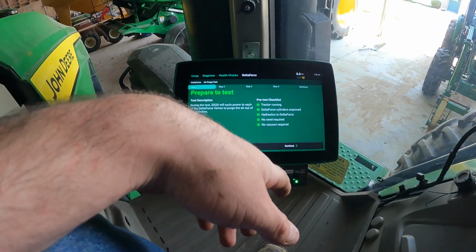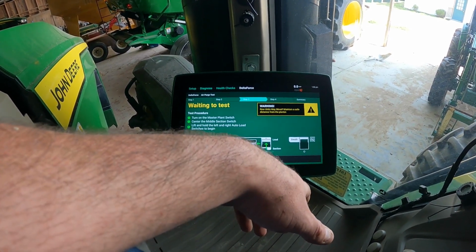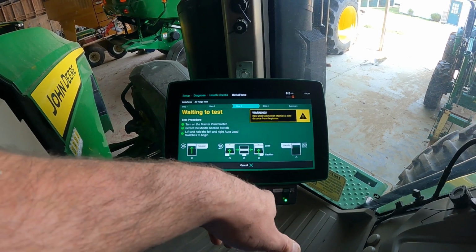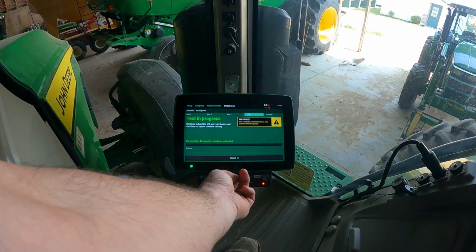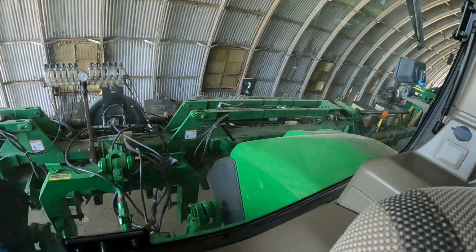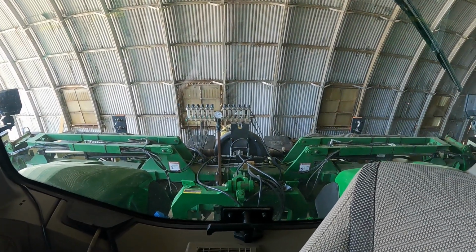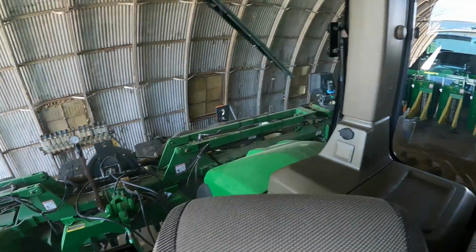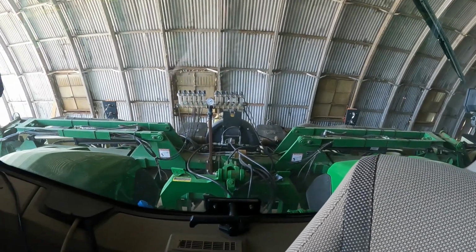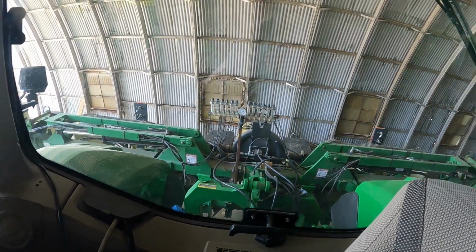Man, let's try this again. Why is it doing auto load? This center. There we go. So right now it's purging all the air out of the cylinders. I'm not sure if it's gonna lift the units up and down or what it's doing, but got 60 seconds remaining.